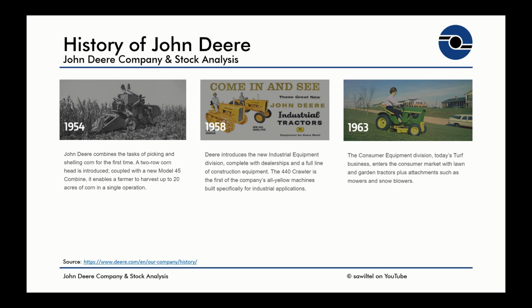In 1958, the introduction of the construction equipment division. As we see later on in the product portfolio overview, that's quite an important division for John Deere, besides the, of course, main agricultural division. More to that in a few seconds. 1963 marks the introduction of the consumer equipment division, which is today's turf division. That's this one. So before that was solely B2B, even though the B2B term probably wasn't invented by then. But here they enter the B2C business as well.